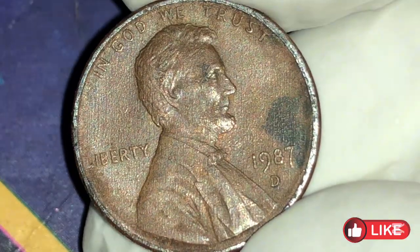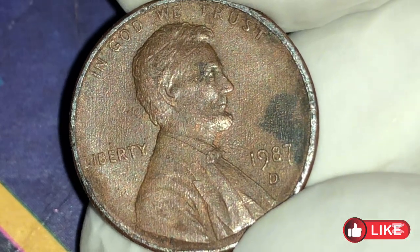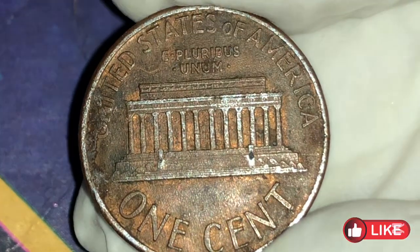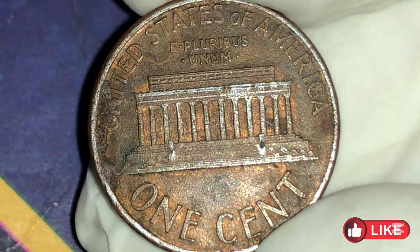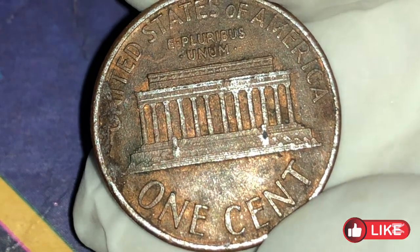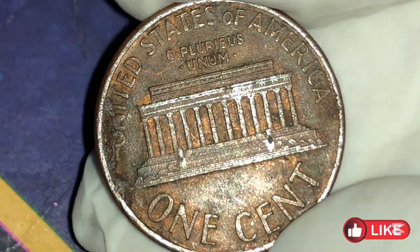This phenomenon, known as proof-like or cameo business strikes, became highly sought after by collectors who appreciated the quality of the strike and the visual appeal. But wait, there's more. Among these already desirable coins, a few stood out even further. Coins that were struck with perfect alignment, no die scratches, and absolutely pristine surfaces.